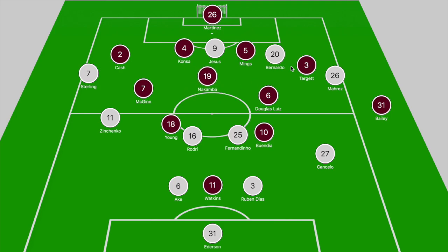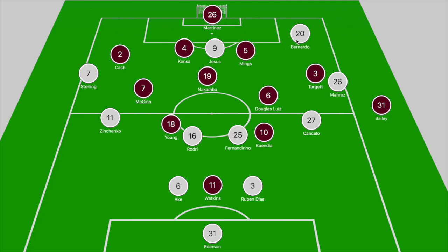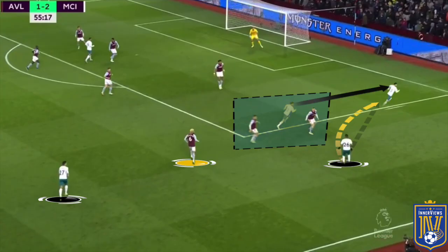Over on the right-hand side, when Mahrez was pulling out Targett, Bernardo Silva was positioning himself in that gap between Mings and the left back, and then making runs in behind the left back to receive the ball from Targett. It was clear that City were trying to pull out Mings so that Bernardo Silva can have the pullback, but Mings was often retreating into that central position along with Nakamba.